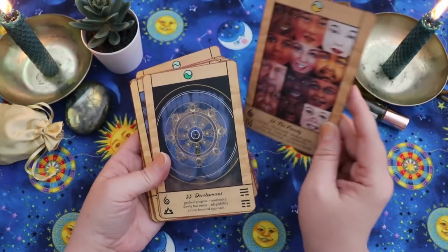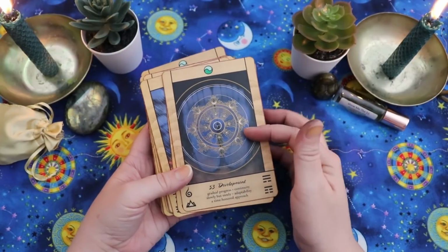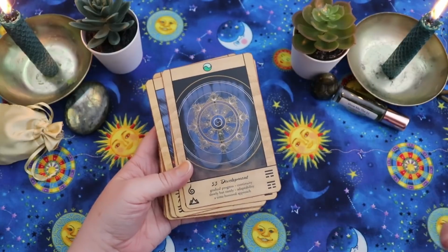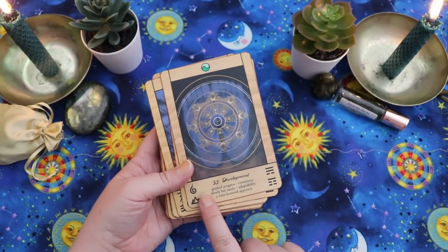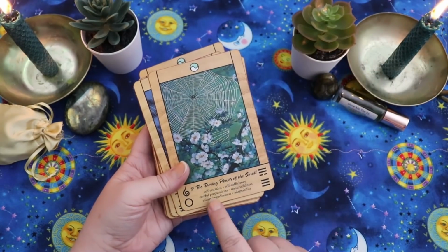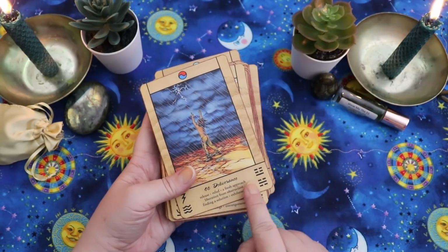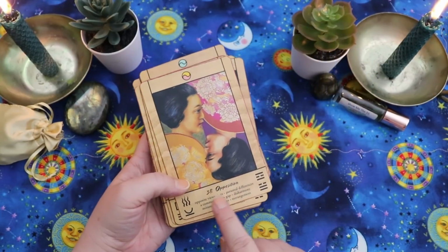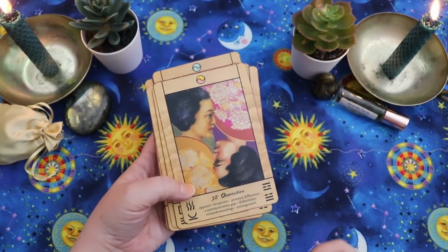You have light cards, you have shadow cards. In addition to that, I think the artwork is really pretty, and there's a single keyword that hones in on the overall theme of that card, but then there's a group of different keywords, sometimes five, sometimes more. Here there's 6. Here there's 5, and here 6 again, different kinds of sub keywords. So reading with this deck is a breeze.